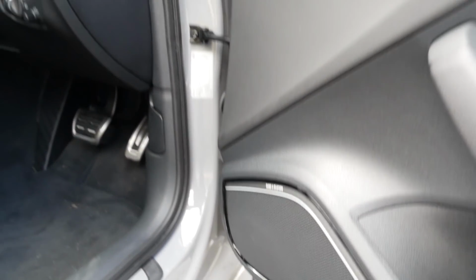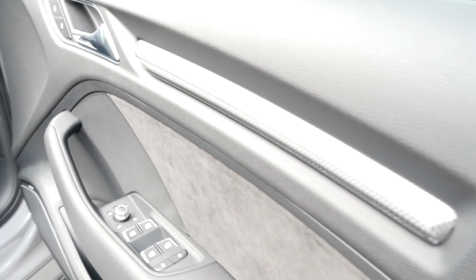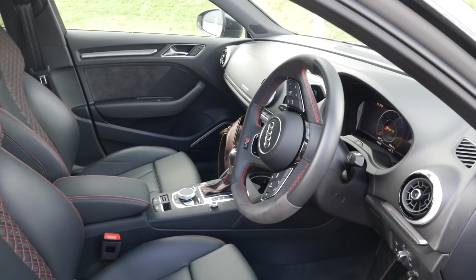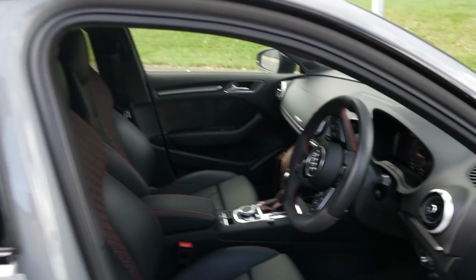You've got the carbon inlays that come with it. We've got the cockpit and stuff. That's very cool. I mean, it has got a parking and some stuff. I've never used that before. You're just too good at parking, aren't you? I'll just try and park out the way.